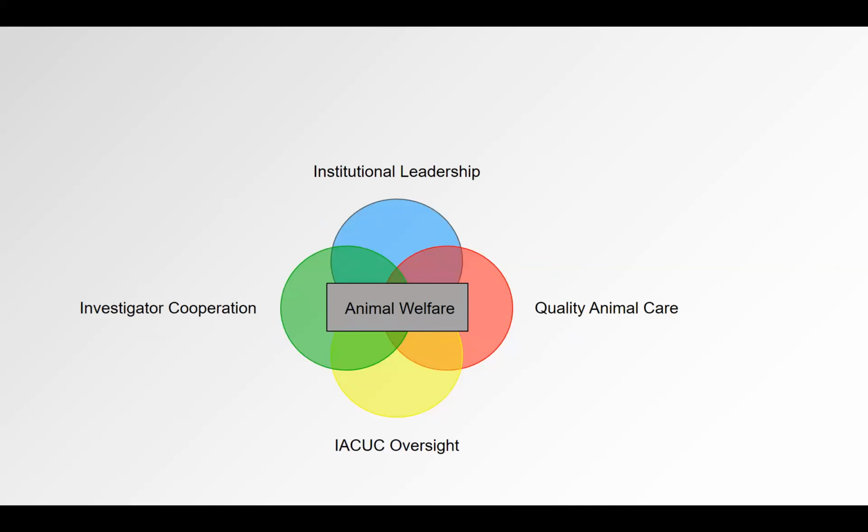So as a research institution, how do we ensure that we are following the regulations and ensuring animal welfare? It's not just the responsibility of the Institutional Animal Care and Use Committee or the animal care staff taking care of the animals to make sure that we have a strong program of animal welfare. It really is a team approach that requires cooperation from researchers, the IACUC, the animal care staff, and the leadership at Tulane.